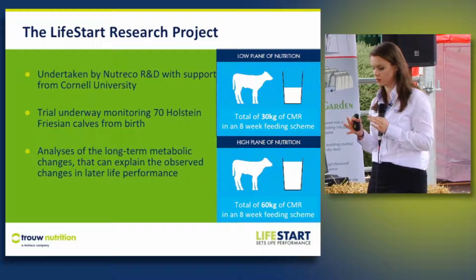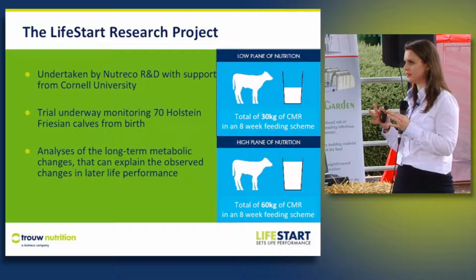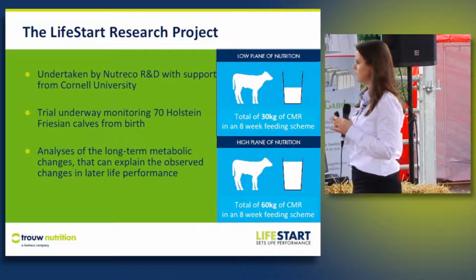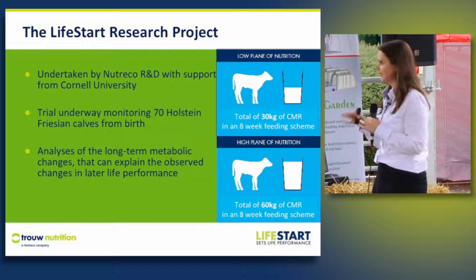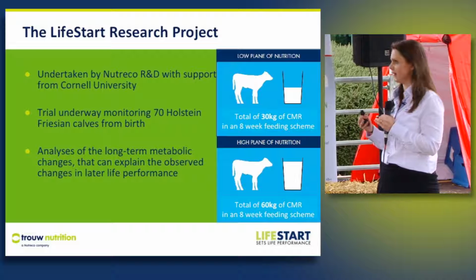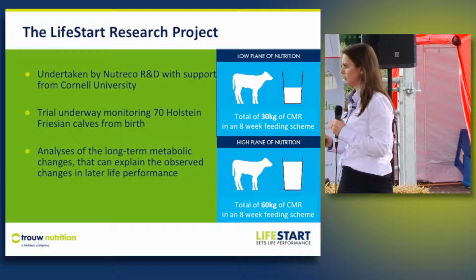2 equal-sized groups. They are colostrum twinned and housed in the same environment, so variations on the experimental design are kept to a minimum wherever possible. One group of calves is being fed 30 kilos of milk replacer to weaning, and the second group of calves is what we call on an elevated plane of nutrition or a high plane of nutrition, and they're being fed a total of 60 kilos of milk replacer to weaning.